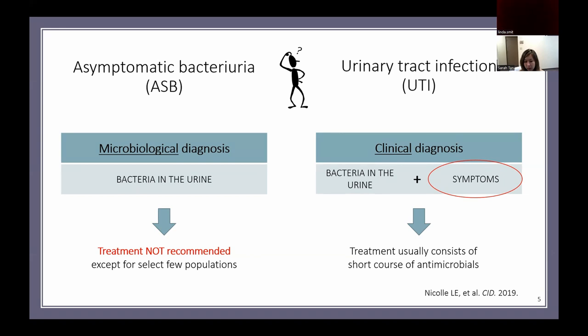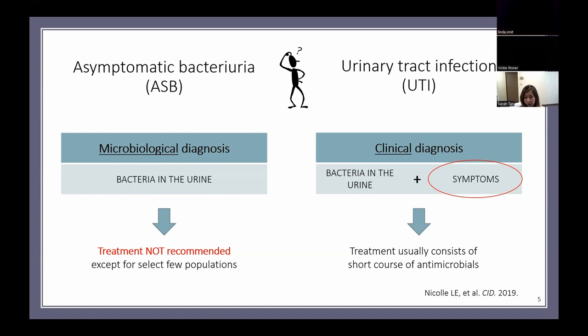When we're talking about symptoms, this is things like genitourinary symptoms, such as painful urination, increased urinary frequency and urgency, or with a more serious infection, fever, flank pain, nausea, and vomiting. For this, we do treat. This is an infection, and treatment usually consists of a short course of antimicrobials.